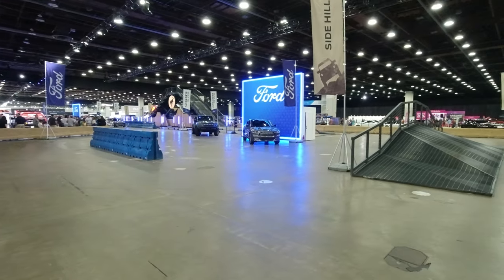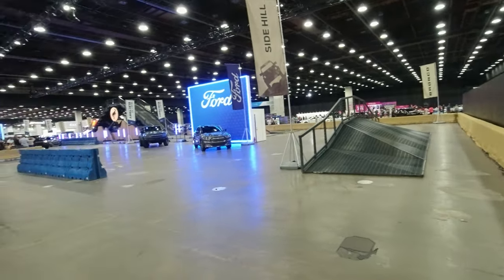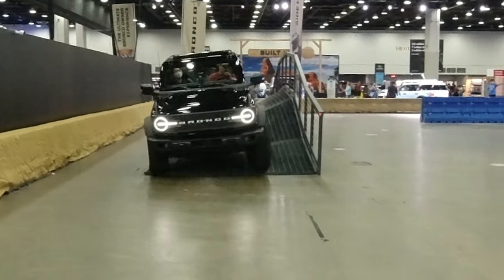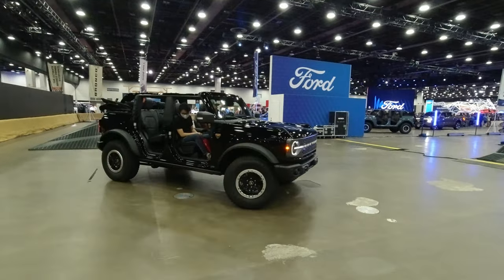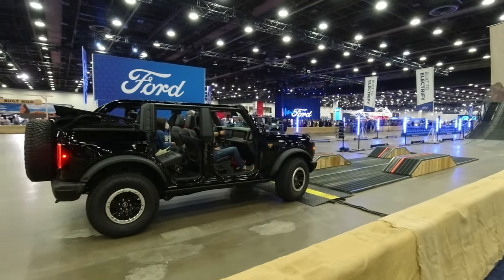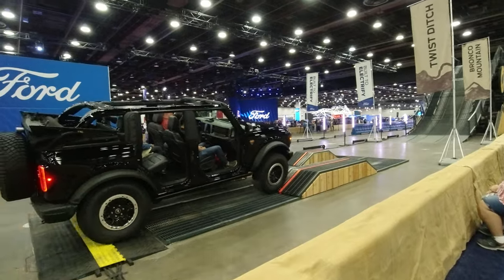It looks like they are doing a 0-60 start for the Lightning. And then they're also doing an off-road experience for the Bronco. Here's the Bronco driving event. Look at that. I'm amazed at what an angle that is. That is pretty impressive. That's really cool. Let's follow this car along. Oh, we're going to have a 0-60 here.